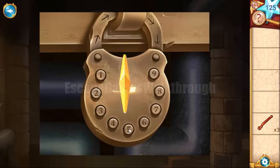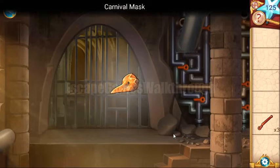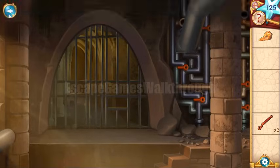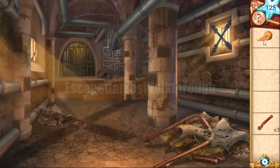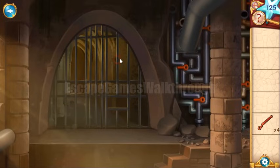Okay, the lock is opened, and we've got the mask, but it will not be used in a direct way. It will be used to get this handle here. So we have 4 handles, and now let's put them here.